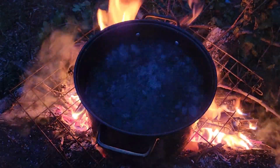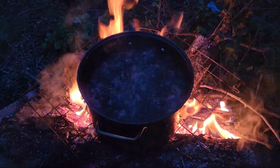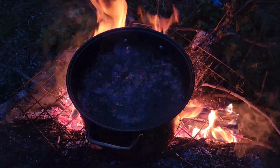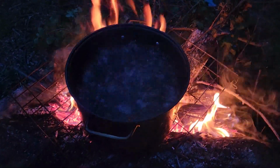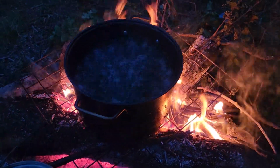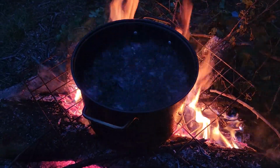Look at that water boiling. I don't know if you can see it all that well, but wow, campfires work so much better than regular stoves. I can't believe that. That was in no time. That big, huge cauldron of water is just boiling like crazy.